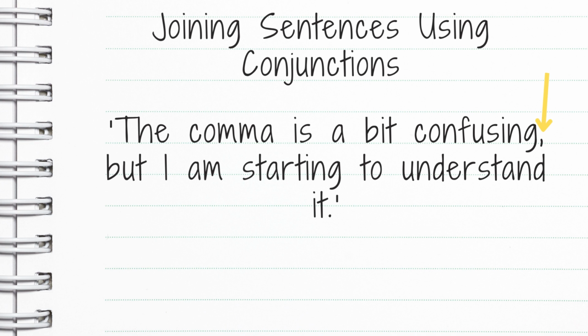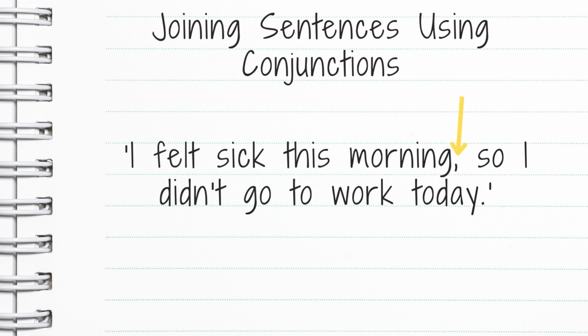So both sentences can stand alone and make sense, but we chose to join the sentences with the conjunction. So what I mean by that, we could have written, the comma is a bit confusing, full stop. I am starting to understand it. So they do work together, but because we chose to use the conjunction of but, that's why we've added the comma. The comma is a bit confusing, comma, but I'm starting to understand it. Another one, I felt sick this morning, comma, so I didn't go to work today. So again, we've used the conjunction of so, and we've put a comma before that conjunction.